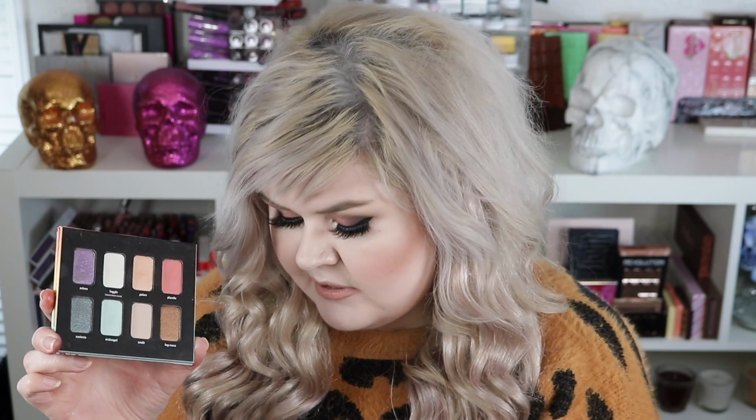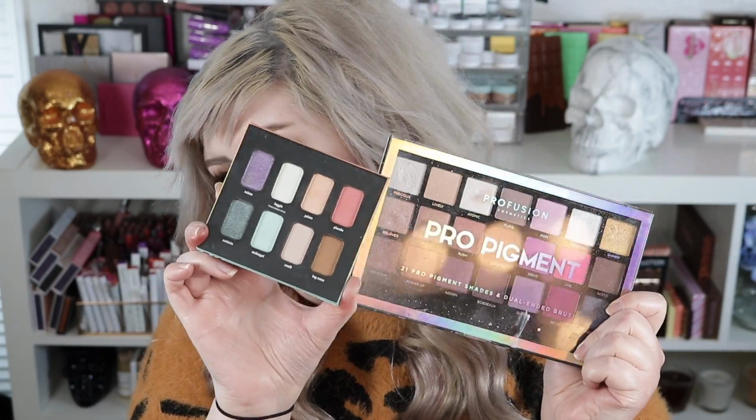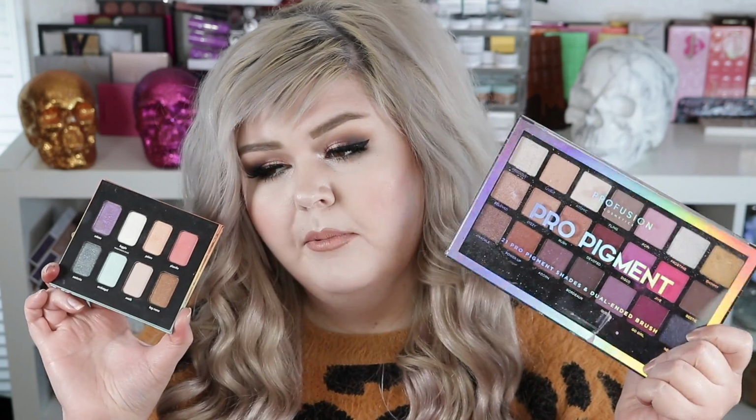I do remember really enjoying this palette, but I think I'm just gonna go ahead and keep this one because there's more shades. I really like what Profusion is doing right now, and you guys seem to really enjoy those tutorials. Yeah, the shades aren't exactly the same, but I'm going to get more diverse looks and more options out of this one than out of this little guy. Sorry, that's not really a fair comparison, but I'm going to have to say goodbye to the Esperanza palette.